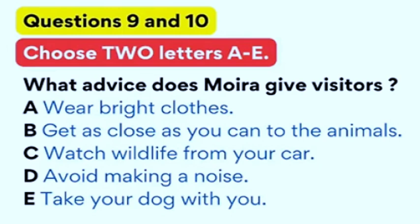Oh, and one other thing. Wild animals and pets don't mix, so please leave your dog at home or at least somewhere he or she can't chase the wildlife or damage their habitat.